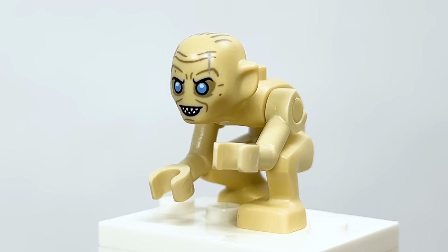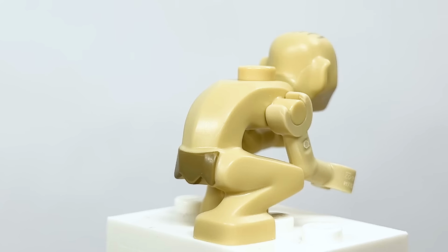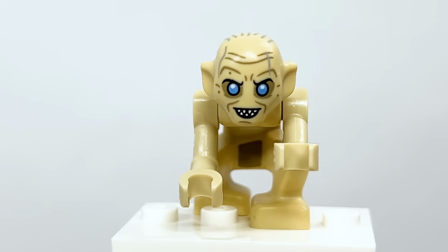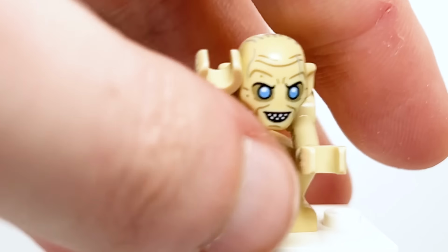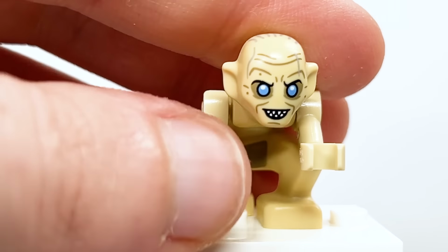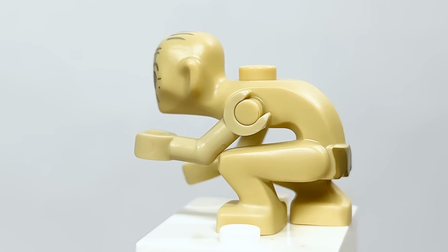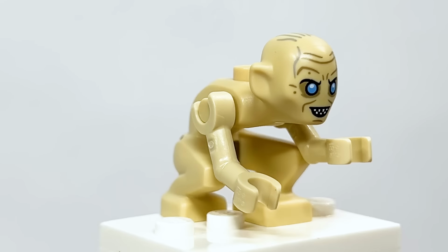The last figure here that we're going to be looking at is Gollum, and don't worry, he does have the loincloth on. I saw the comments on the reveal. You could see that even there on the inside, he's got a little bit of printing. This is a brand new mold that they've created for Gollum. I think it looks excellent. I love the legs there and the arms. They're a little bit more in scale.